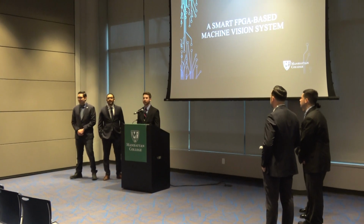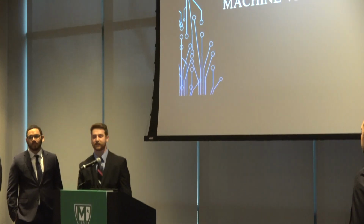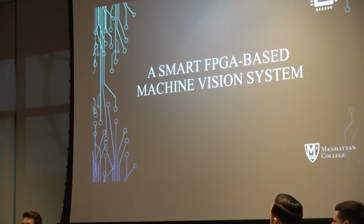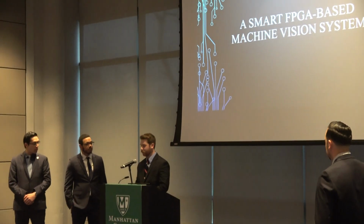So good afternoon. We are here to present a smart FPGA-based machine vision system. If anyone is curious what an FPGA is, it is a field programmable gate array. So it's basically hardware that we're going to use for our software side.